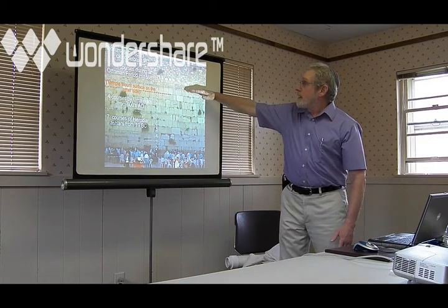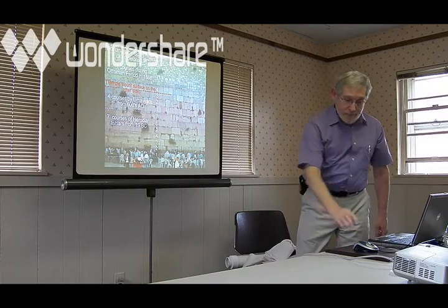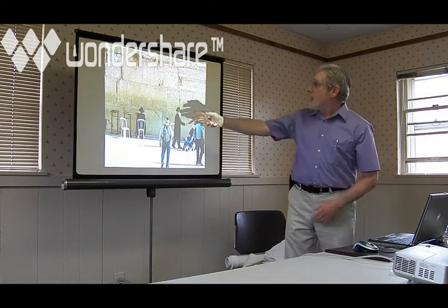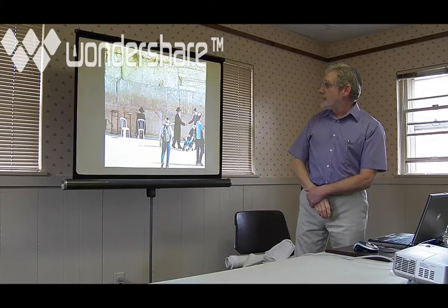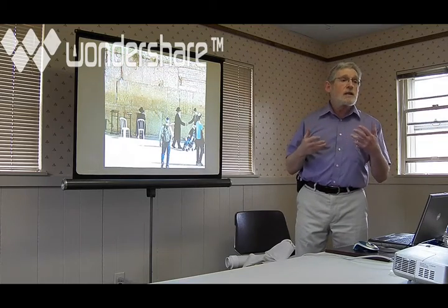And then here's another piece of the wall. And you can see that these are much smaller stones. That's very different. And these stones, they're enormous. And they're quite beautiful. And you also notice that the wall is alive.